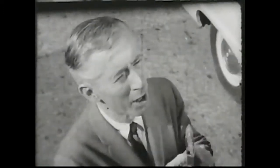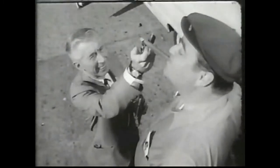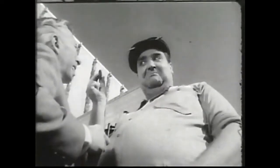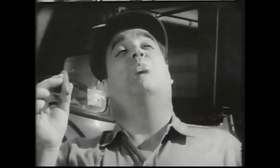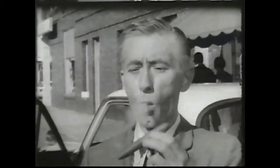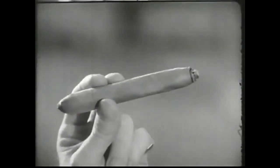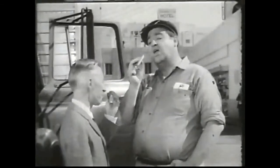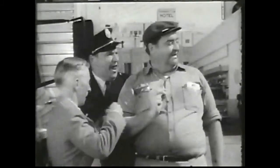Listen, Buster, man to man! Yeah? You smoke a Roi-Tan cigar? Man to man, smoke a Roi-Tan. For a taste that is better by far. Roi-Tan offers you a wide choice of shapes and sizes to suit your taste. Whichever you choose, you'll enjoy the fine-tasting tobaccos that Roi-Tan is famous for. Come on now, break it up, boys.